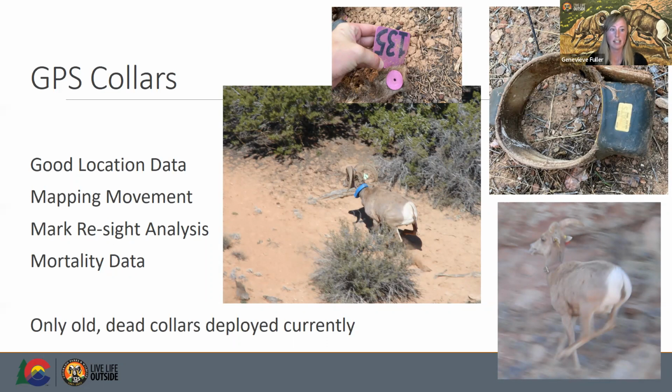In McInnis Canyons right now, we only have dead collars deployed currently. I'd love to get some more out there at some point, but right now, if you see a sheep with a collar, you can assume that sheep is getting up there in years. The collars no longer function, but I do keep track of them, especially because they do have ear tags. They're different colors and have different numbers on them, and I can actually report which sheep that is and where they're at, and continue to collect data on them.